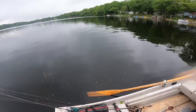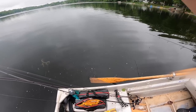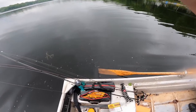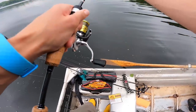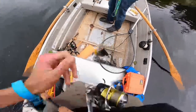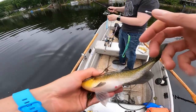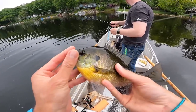Another. Yeah, there's got to be some sort of situation out here. That looks big. It sure does. It's a fatty, dude. Oh my gosh. Oh my god. That's a big pregnant one. Look at that belly. It's a female. God bless this lake.